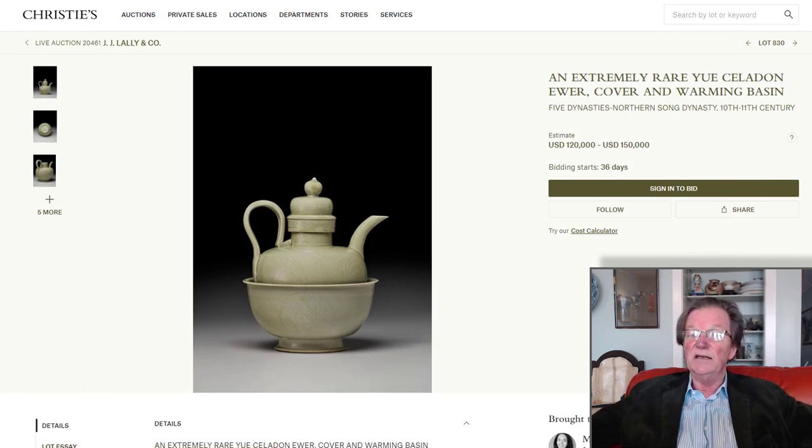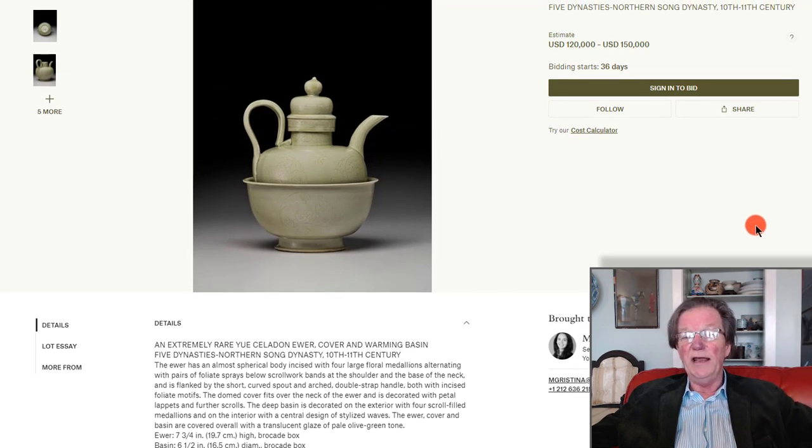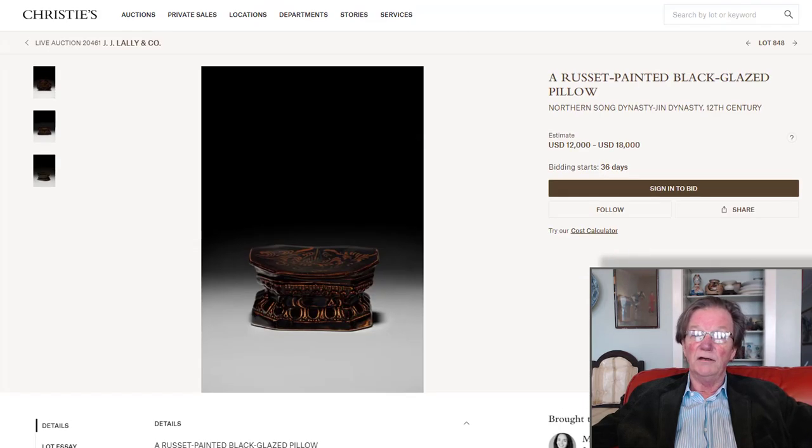And it is estimated at $120,000 to $150,000, which is a big estimate for a piece from this period in a way for what it is, but it's a very rare form. And it has a very powerful presence to it. It's not enormous in size. It's 7 inches tall. The ewer is 7 3/4 inches, and then add another inch or so for being in the bowl. So you're looking at something that's going to be 8 or 9 inches tall. But a very refined example, beautiful colored glaze, and important collectible thing.